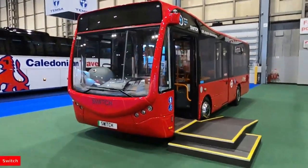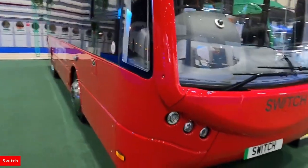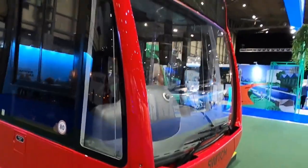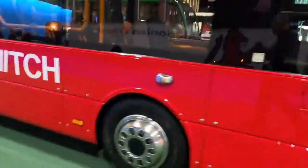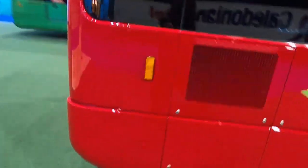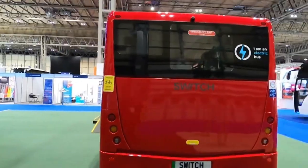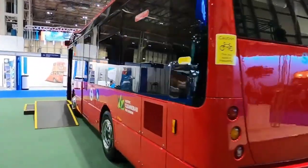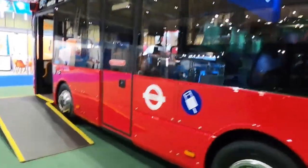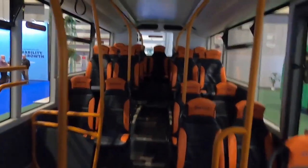On the Switch stand, we have a Metrocity. This is to the new London spec, so it's got the new front end on it. Nearside centre emergency exit. It's orange and black interior.